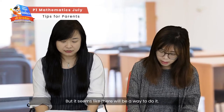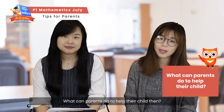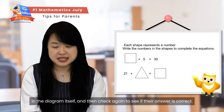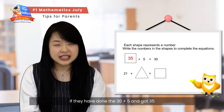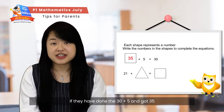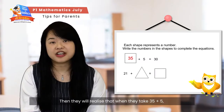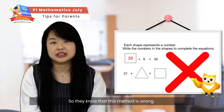What can parents do to help their child then? Firstly, we encourage students to write down the answer in the diagram itself and then check again to see if their answer is correct. If they have done 30 plus 5 and got 35 as the answer for the square, and write it inside the square, they will realize that 35 plus 5 doesn't give them 30. So they know that this method is wrong.